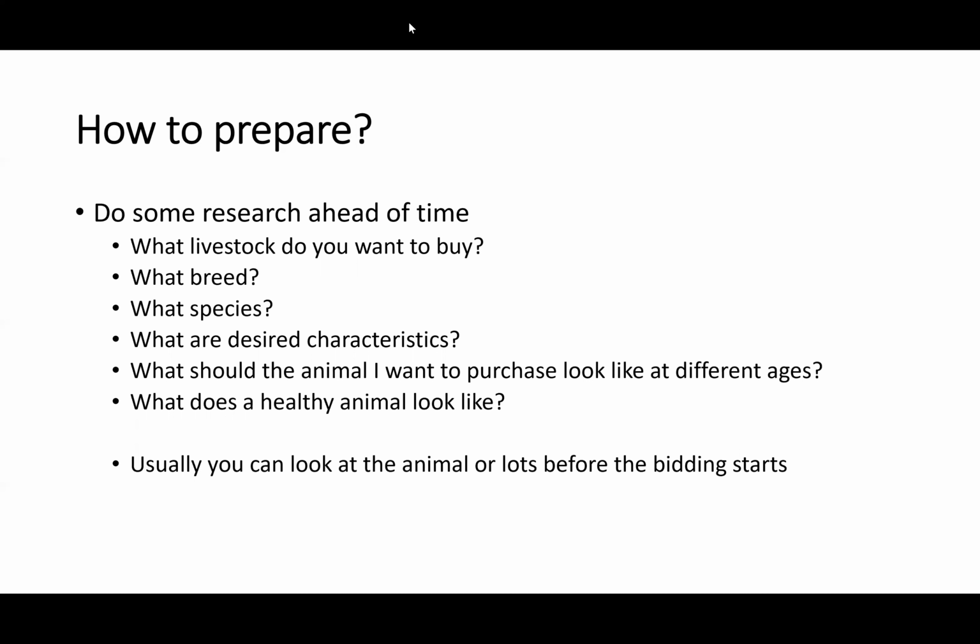So figure out what kind of breed you're looking for, if that's something specific, or what your customers are looking for. Some customers prefer Angus over Hereford beef. Some folks prefer heritage breed chicken over broiler chickens. The species, do you have certain desired characteristics, such as, are you looking for replacement heifers? Are you looking for replacement anything really? Are you looking for certain mothering characteristics, height, stature, hips? What are you looking for?